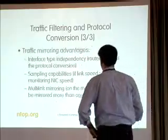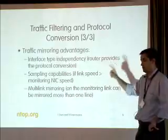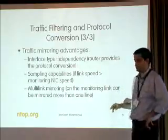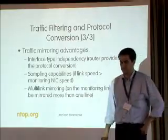Traffic mirroring. It's important for us to do protocol conversion, so we can handle only IP, and we don't have to care about ATM, Sonet, or whatever you have. That's a problem of Juniper. With this approach, we only see IP packets.